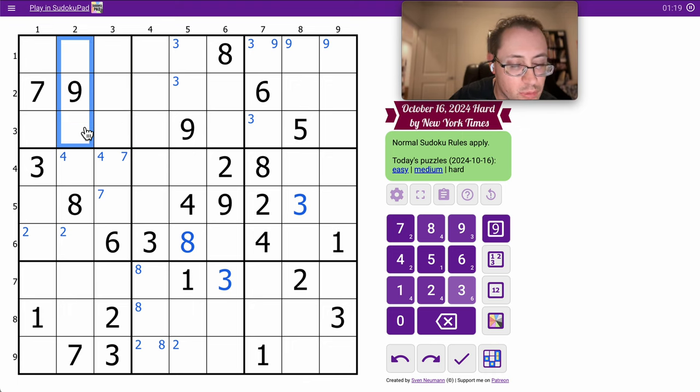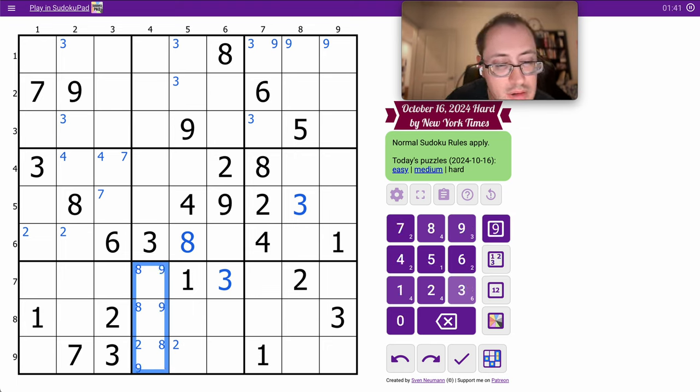Here and here, we'll force it in one of those two in column 2, region 1. 8, 9 puts it here. Okay, 9s, we'll put it there. No, down here, actually. See, 3 we've already done. Okay, on the right, those two 1s force it here. 2 winds up in there.